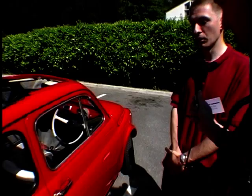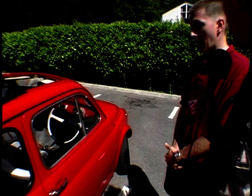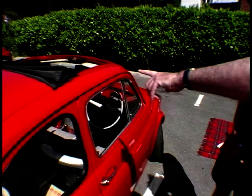And what about the gearbox? Is that a four-speed or a three? Four-speed. Right, okay. And what other sort of things? Obviously, you've got the sunroof here. What are the main differences between the other models? Do they all have sunroofs, or is this a special option?